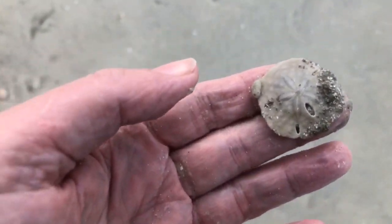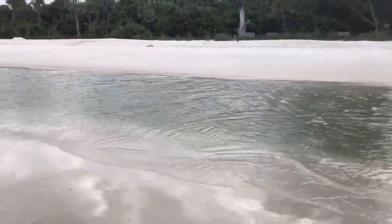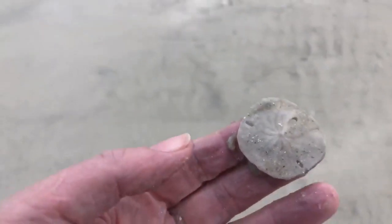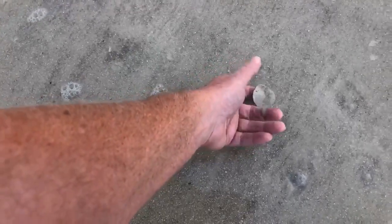Quite a few of them when you look close. See them down there? Probably a lot more of them just to the south of me. Well, there's more here. They're up in the middle of the sandbar here. There's actually quite a few of them here. I didn't see them before. See, here's one here. There's another one down there. They're all around, half buried in the sand here.